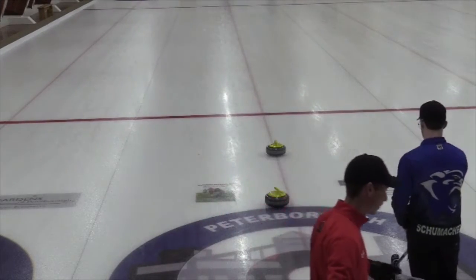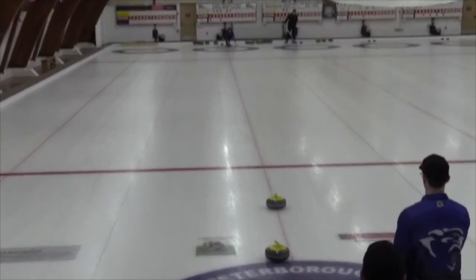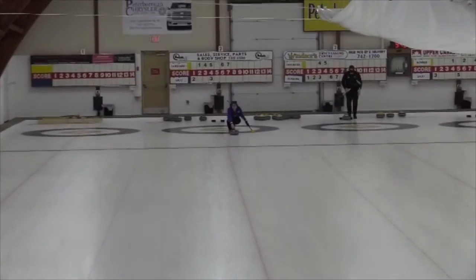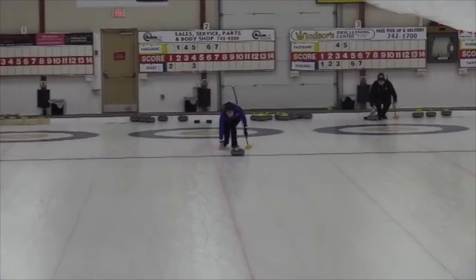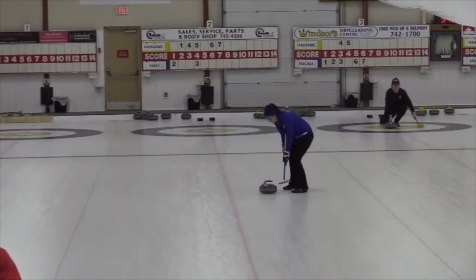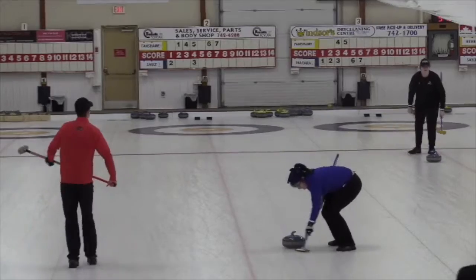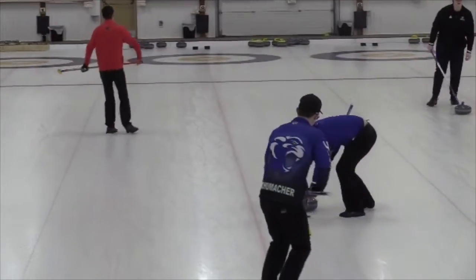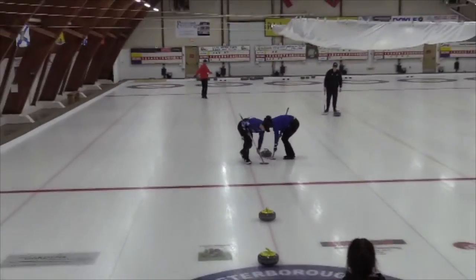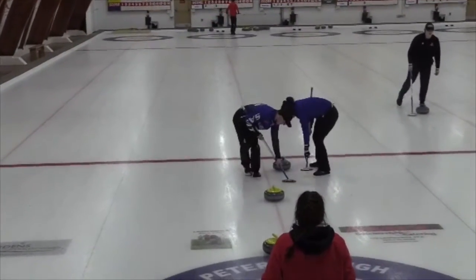Hunter Schumacher immediately puts the broom down on the other side of the ice, and they're trying to draw into the button from the other side with Cassidy Spence. And the rock is on its way now. It looks a little bit like it's going to need some sweeping to get it there. And it is really curling, and it's a little bit light. So now they're going to try and bounce off the yellow.